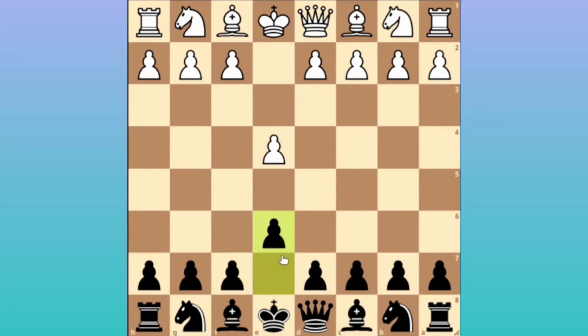If they play knight c3, pretty much all the moves are the same. Sure, here just same thing. You're gonna push d5. If they develop this, push d5.